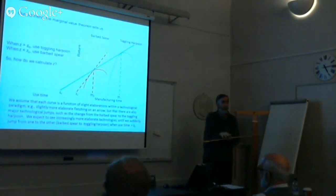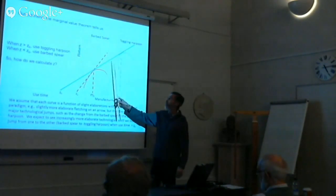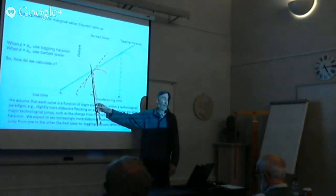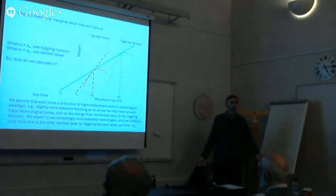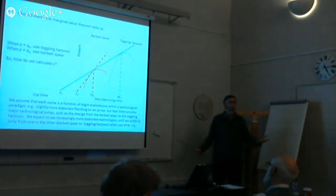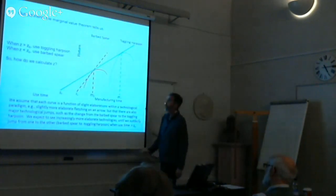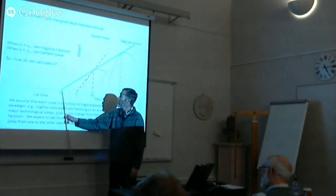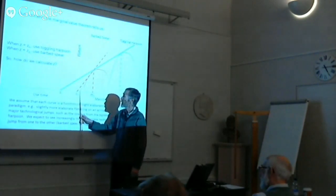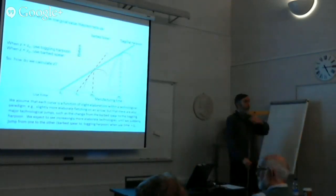Now, we know that expensive technologies like toggling harpoons do indeed replace cheaper technologies like barbed spears. Why would that happen? Under what conditions? Can we predict when that would happen? Well, we saw this model before, and we saw that this variable here that we're calling z could be the distance to the next patch.